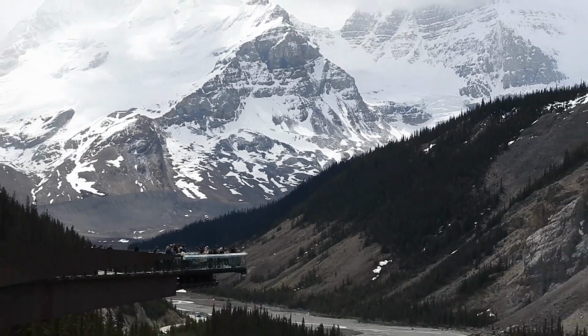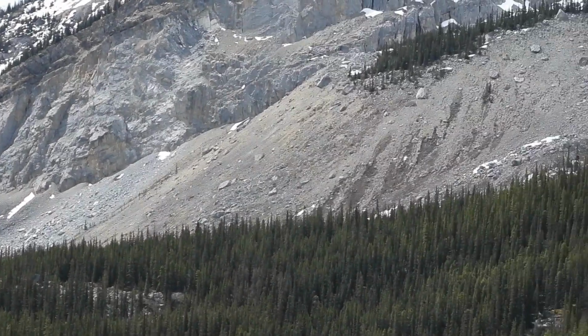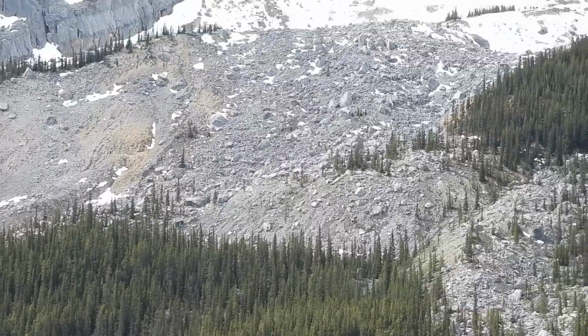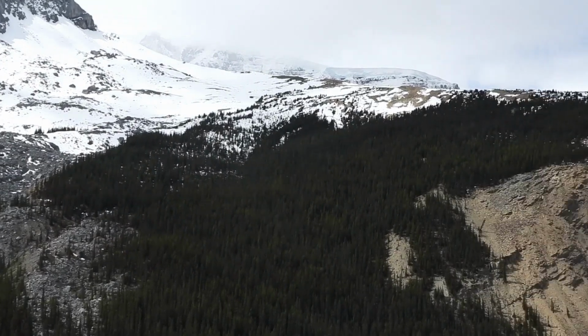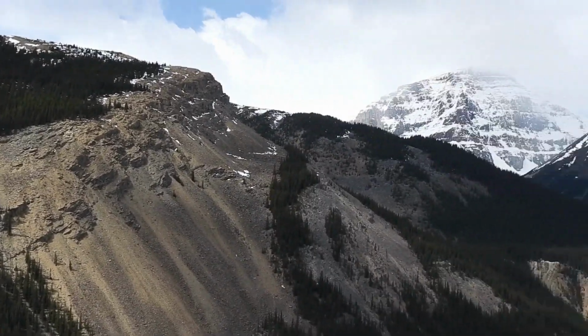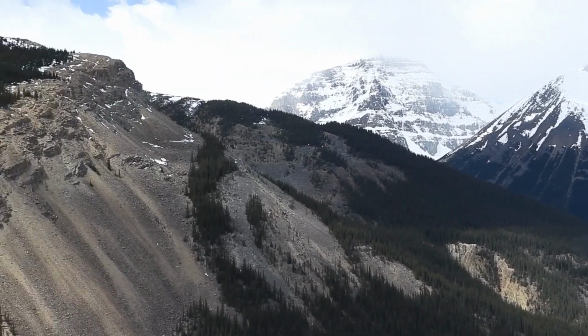An interesting fact is that the Dome Glacier has three flows to three different oceans, one to the Atlantic, one to the Pacific, and one to the Arctic Ocean. We visited the Skywalk, which is a glass-floored skywalk suspended 918 feet in the air.